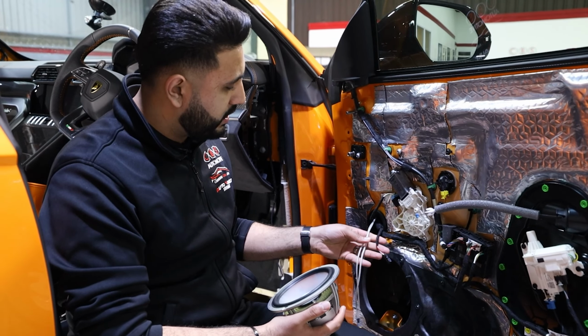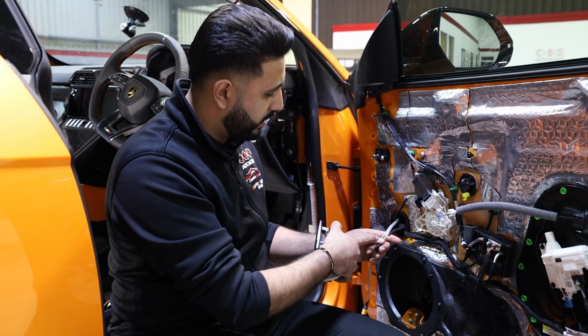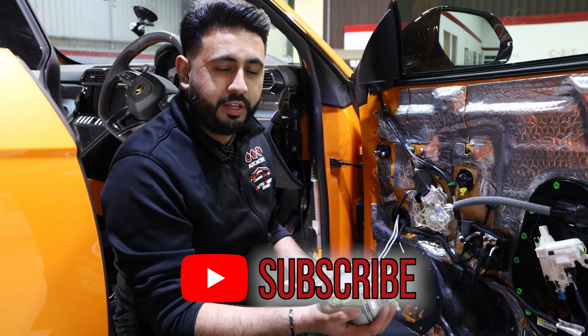What we've actually run is connections grade cabling, and you can see the difference in quality here. Even both joined together is still thinner than our connections grade oxygen-free cabling that we've got run into here. So we've got better quality cable, so it can send more power to these.